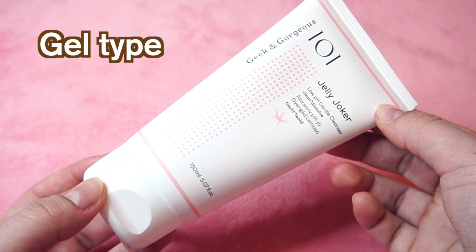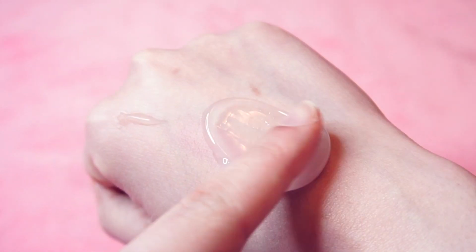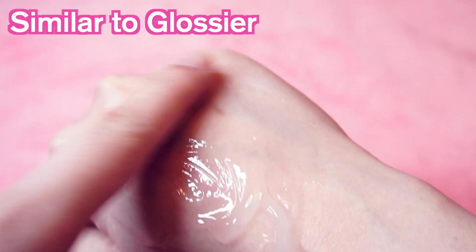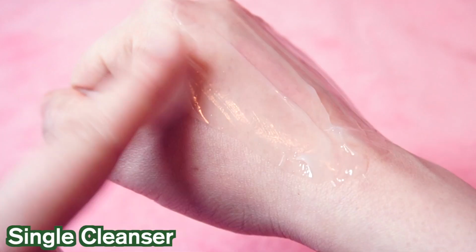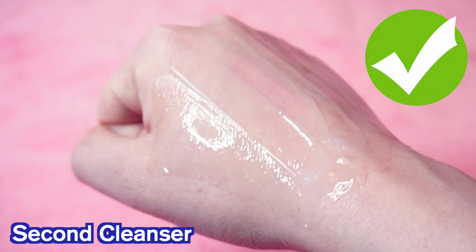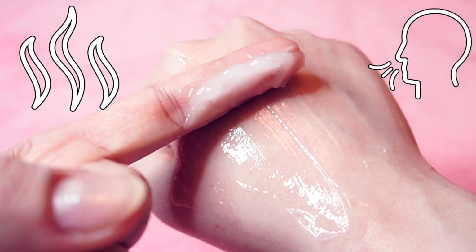As this is a gel type cleanser, this is probably more suited towards those with oily skins. As you can see, this has a rich gel texture and has a slight cooling effect on the skin. It's very similar to the Glossier cleanser in terms of that gel-like texture. This is either a single-step cleanser or for waterproof makeup or SPF. The company states that this is a good second cleanser. As you can see, this isn't sticky or tacky. I don't get very strong smells from this either.